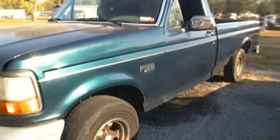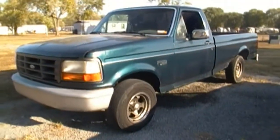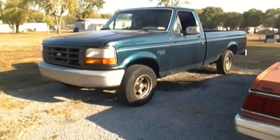And that's pretty much how things are, with this being my new truck, the 1993 Ford F-150.